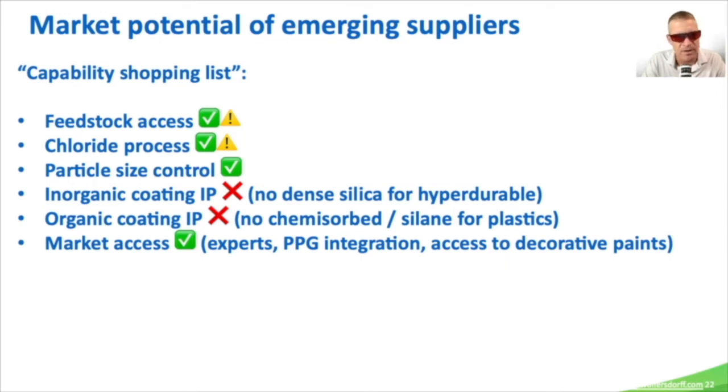Now let's go to the IP related to inorganic coating. And here I mentioned to you for the hyper durability or super durability, we need dense silica coating. And this is a specific patent. I think even the top players are still fighting about this IP for the dense silica coating. So I don't think that any emerging players will be able to acquire a license for these patents. Organic coating, the same for the chemisorbed organics, xylene or NOPA, for high-performance plastics, no chance that they will acquire this IP.